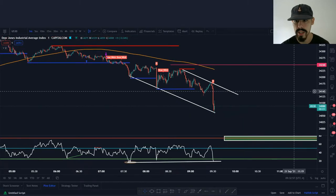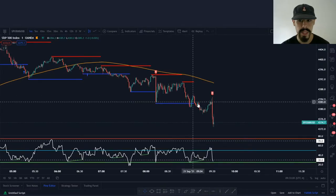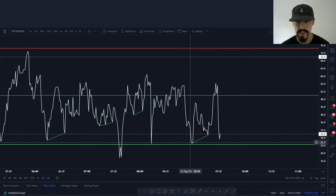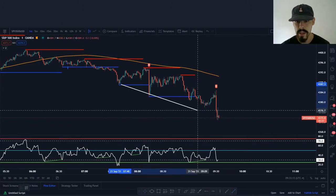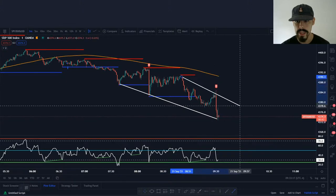It extended down, what did it do? It touched around this level. Now I see it hopefully recovering. It is doing a downward channel, but again, RSI divergence is still showing. This is the point of interest that reached all the way to 17. Right now it's about 19 on the RSI, so let's just give it a little bit of patience.